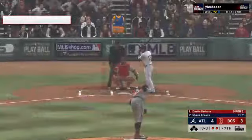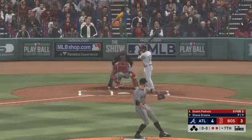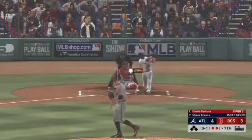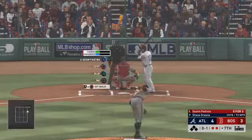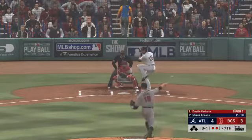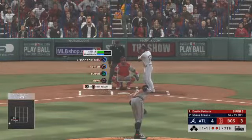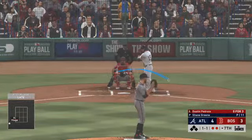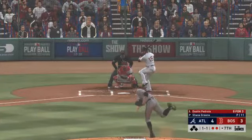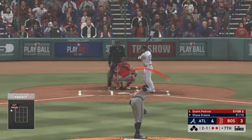So 2 are gone now for Dustin Pedroia. From the stretch, here's the pitch. Swing and a miss, 0-1. And here's one that misses to Pedroia, and the count evens at 1-1. Here's the pitch. 2 out, nobody on.